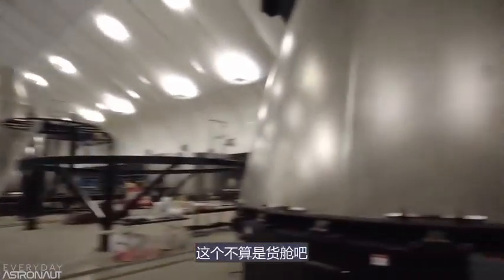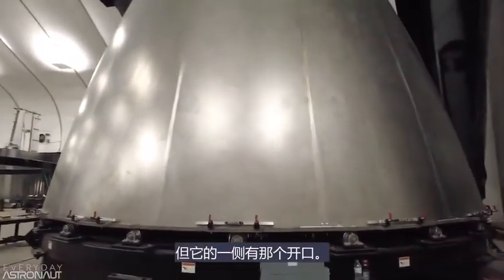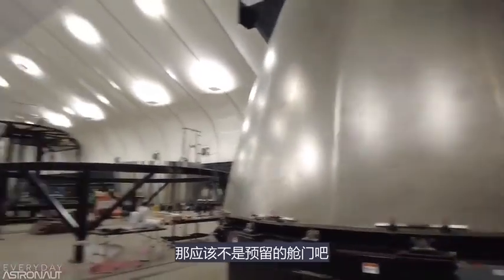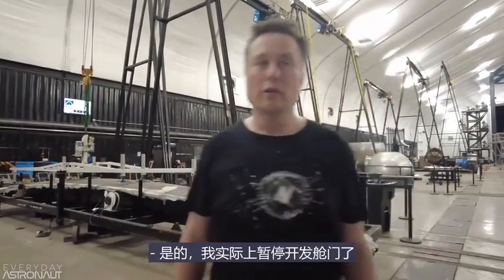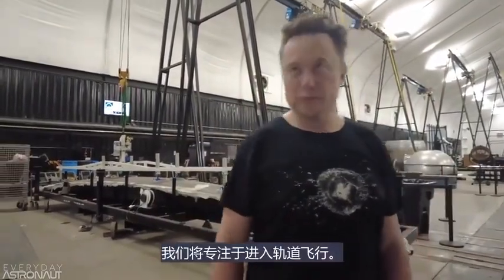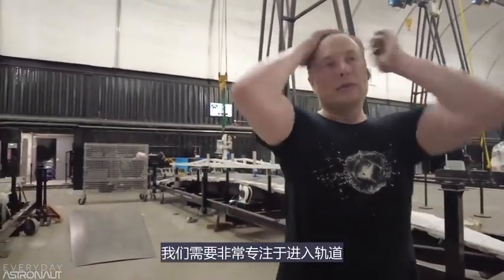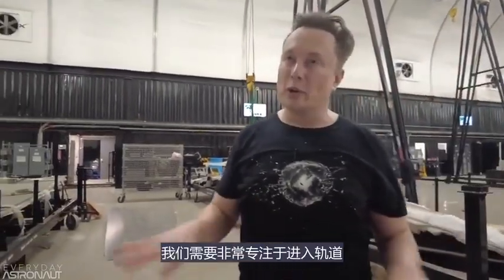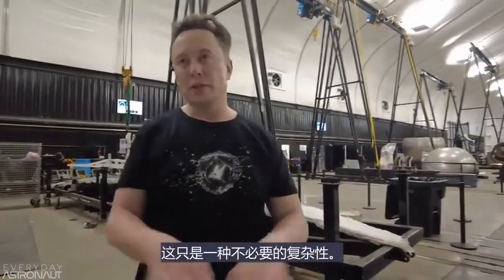And this isn't the cargo. It's just not complete yet, but it had the opening on the one side. That's not because you're working on the door, the jaws yet, right? Yeah, I actually stopped work on the fairing door. Okay. Yeah, we're going to focus on getting to orbit. Yep. We don't need a door. So we need to be super focused on getting to orbit, then super focused on getting the ship back, and then we can worry about doors. Okay. It's just unnecessary complexity.